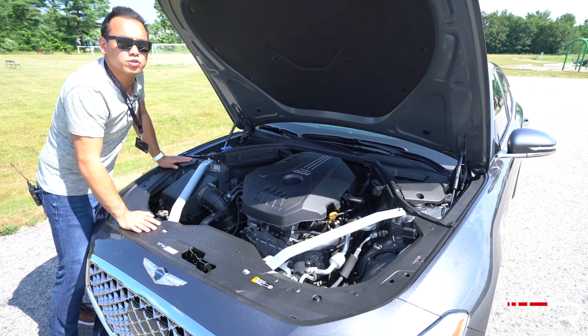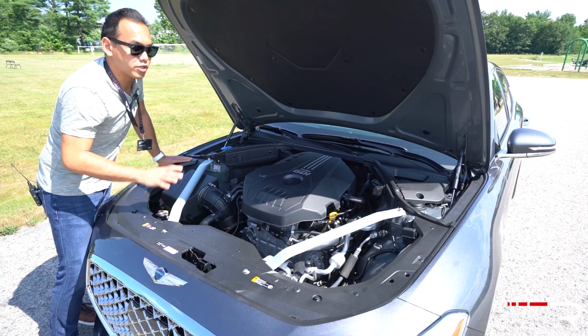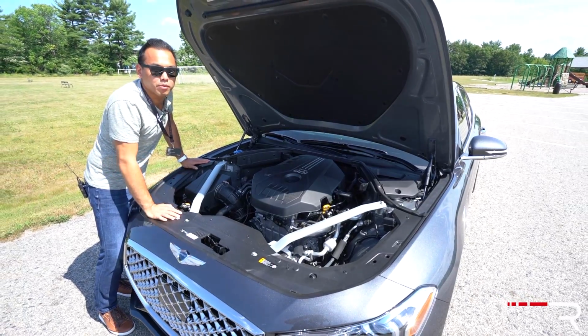This one, as it sits, weighs just under 3,600 pounds, so it's 100 pounds lighter than the Stinger. This one is rear-wheel drive. It's got that limited slip differential. You guys have been dying to know how the manual transmission 2-liter drives, so let's get out on the road and see how it performs.